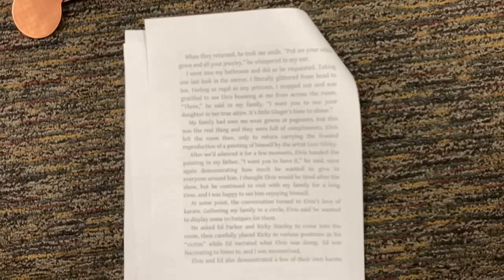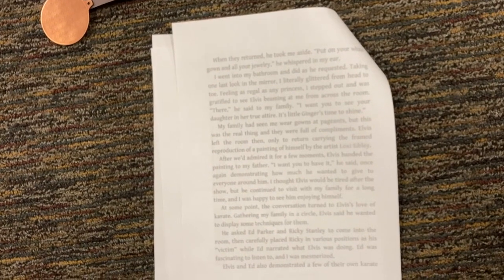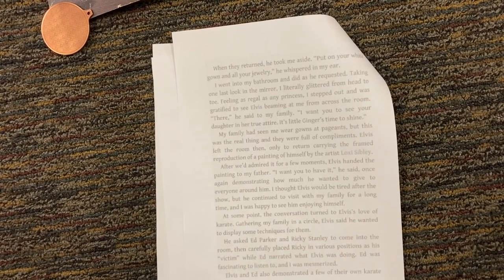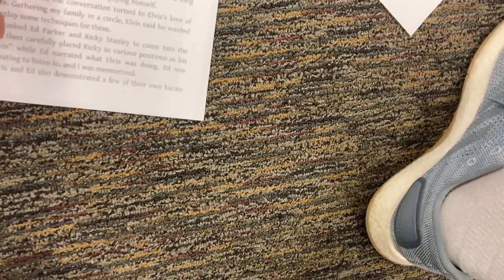So one of the first times that I think Ginger or her family, or maybe they all went together, saw Elvis perform in Vegas, he thought enough of this artwork to give her a framed copy of it, or print of it, to her dad.